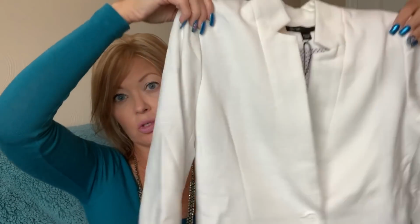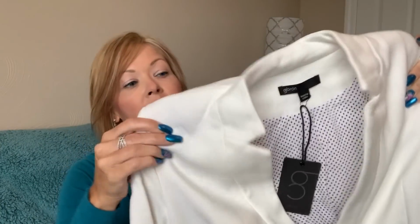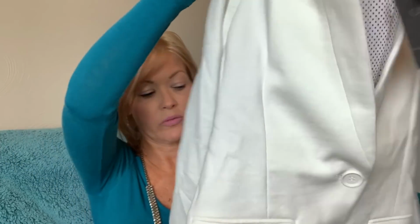Okay, first up is by Gibson, and it is a cardigan. And it's a jacket. And I can tell you, I actually had been looking at this on the Nordstrom website. So this is very cute. It's a knit fabric, and it's a collarless blazer. So I really like it in an off-white. So this I really like.